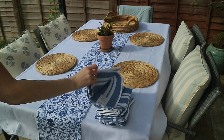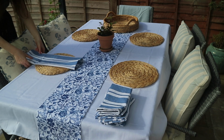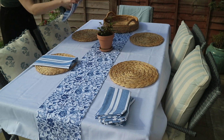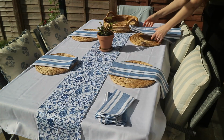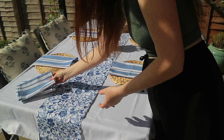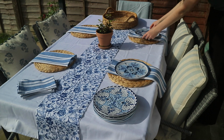As well as this, I've been on the hunt for some blue and white melamine plates for outdoors for a good few years now, and then I finally found these in TK Maxx, so I bought two sets. And then I came across some great charity shop finds, including these silver coasters, blue glasses, the candle holder, and also the wine coaster, that bring the whole tablescape together that you'll see in the next few clips.